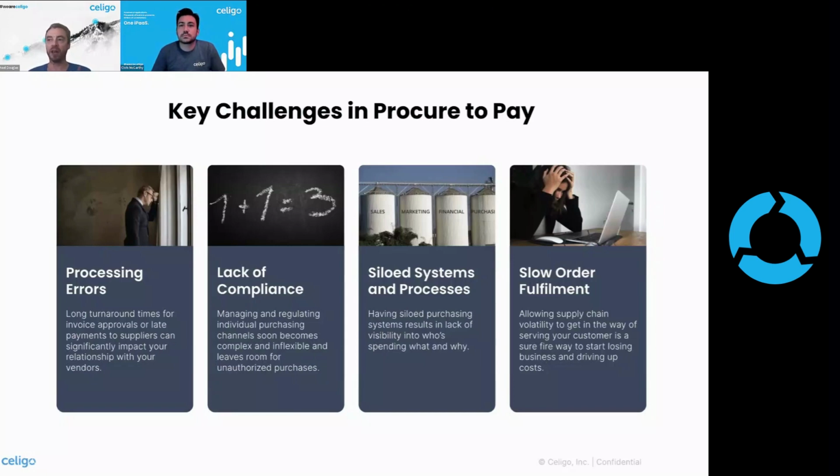And then secondly, we've got lack of compliance, right? Being able to manage and regulate those individual purchasing channels really becomes complex and inflexible and leaves not a lot of room for unauthorized purchases. And then thirdly, we've got siloed systems, right? And we see this across a lot of the finance functions. Siloed systems and processes, not having visibility into who's spending what, why they're spending it, and where they're spending it.